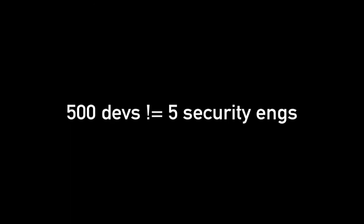A big thing here is the size of the security team is generally somewhat insignificant compared to the size of your engineering team. When you ask the security team to protect your entire application, the code and the infrastructure, it's really an unfair fight. Whether you've got 5 engineers, 10 engineers, 50, 500, this doesn't compare with having 5 security engineers.